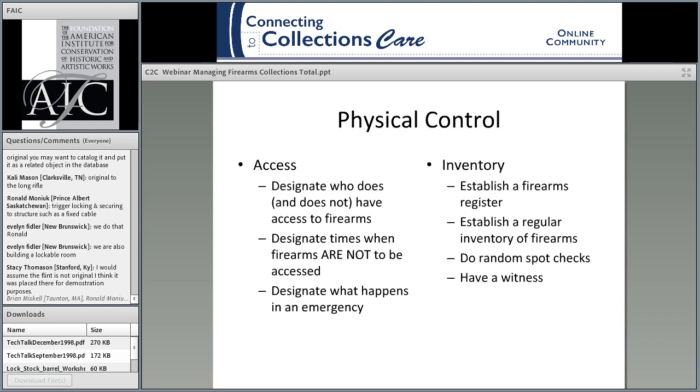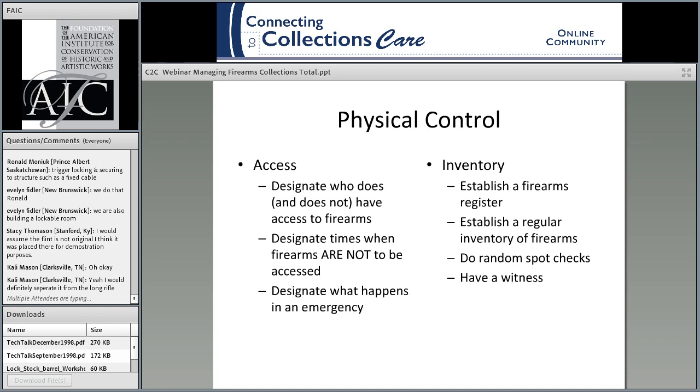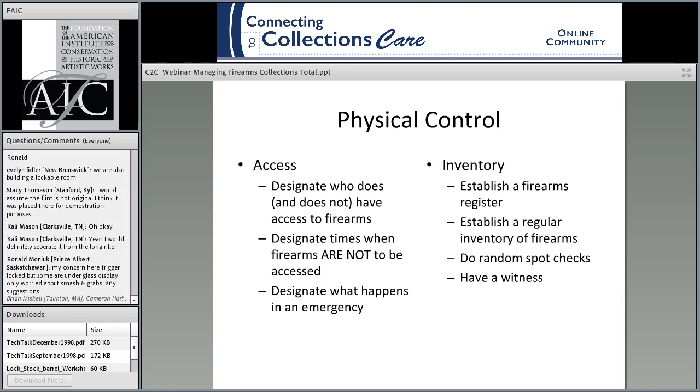Then finally, inventory is also a key part of physical control for your firearms. You may be required by your state to establish a firearms register so that ideally the local ATF agent could come at any point in time and look at your register and make sure that your firearms are where they say they are. So depending on the database that you use, and I'm going to show you a screenshot in a minute from our database, it allows us to run reports pretty much any day, any time, about where firearms are, how many are in our collection, and if any of them have been moved recently.